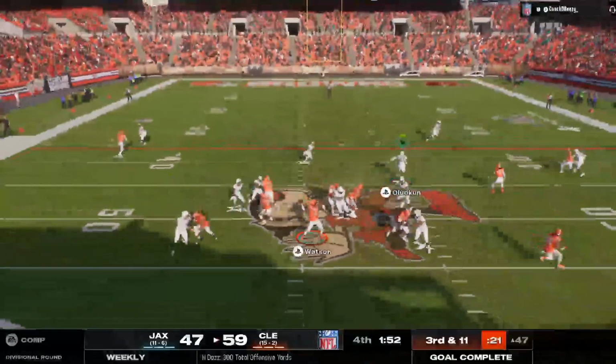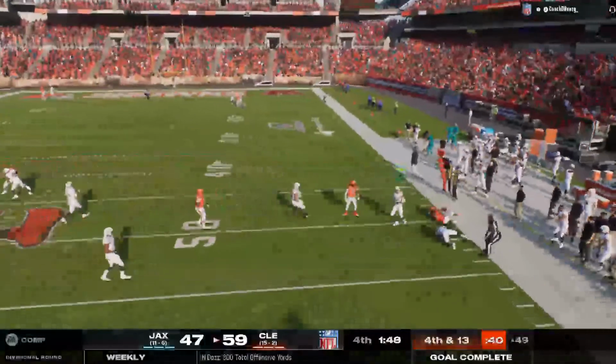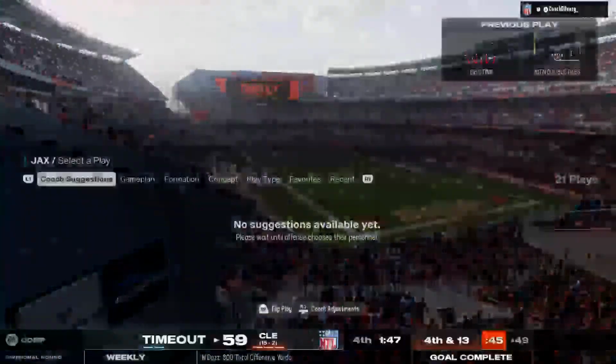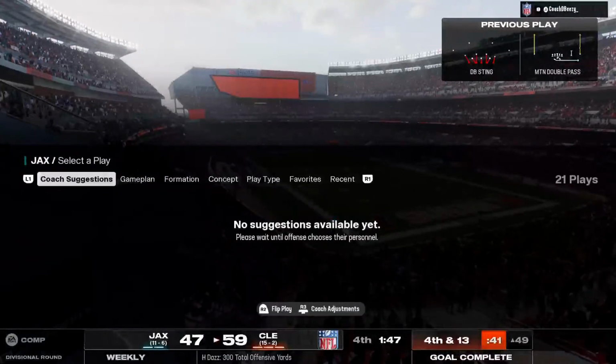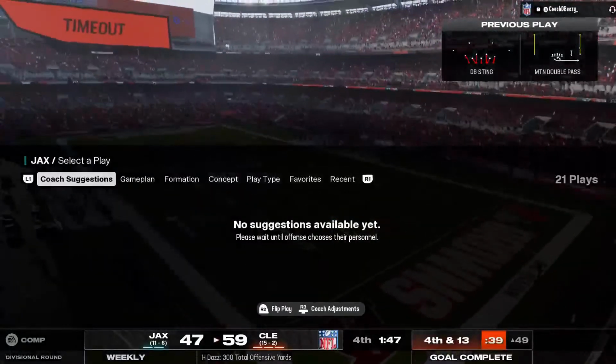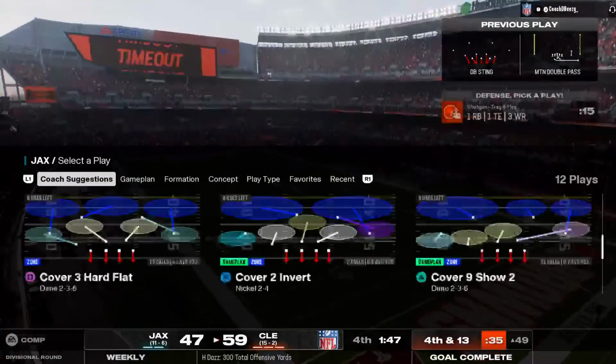Now here's a throw out wide. Oh, this might be a double pass. But he's not going to be able to get rid of it. He's going to be tackled behind the line. The Jaguars going to go ahead and use their first timeout as they'll head to the sideline and talk over what to do next.